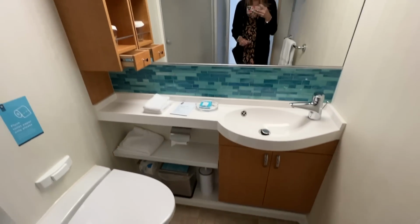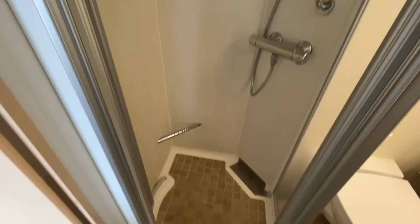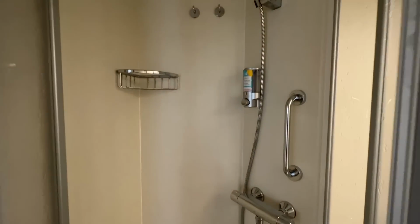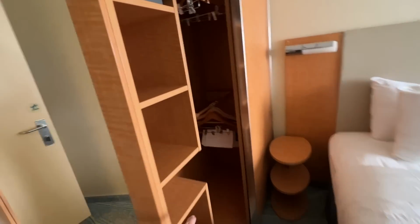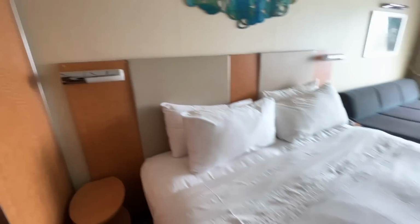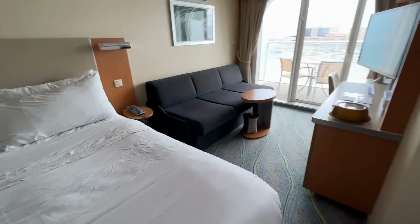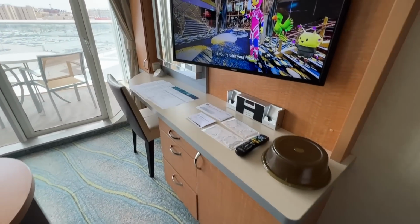There we go. There's the bathroom. No curtain. Decent sized shower. It looks to be bigger than Ruby Princess was last week. Here's our cabin. There's the closet and the safe. Nope, no USB on the sides of the bed. And the couch, with a table.